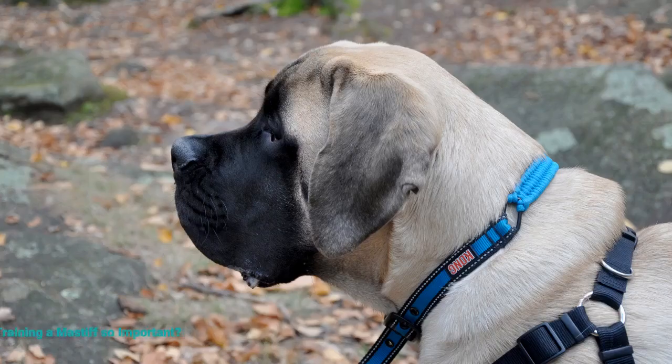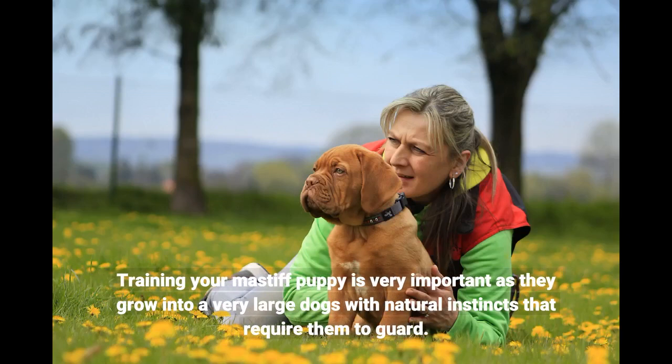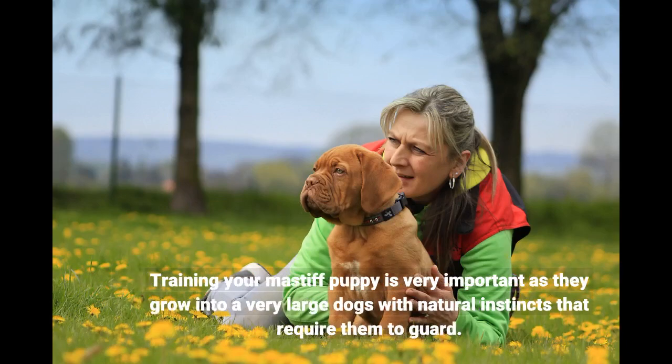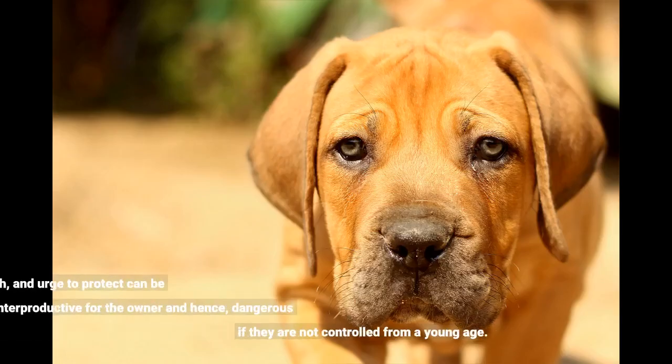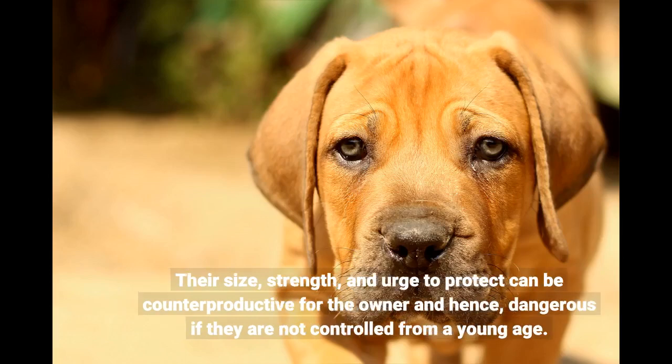Why is training a Mastiff so important? Training your Mastiff puppy is very important as they grow into very large dogs with natural instincts that require them to guard. Their size, strength, and urge to protect can be counterproductive for the owner and hence dangerous if they are not controlled from a young age.